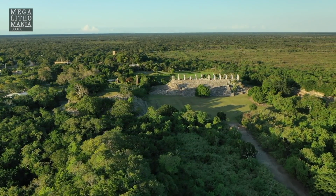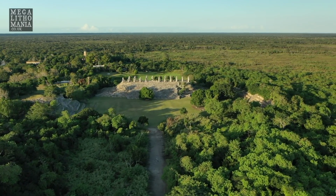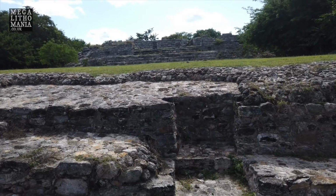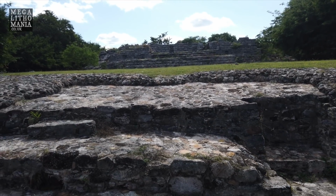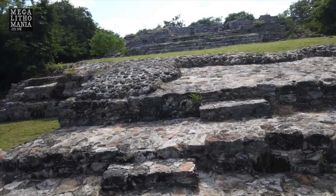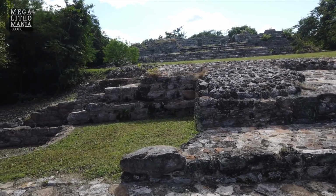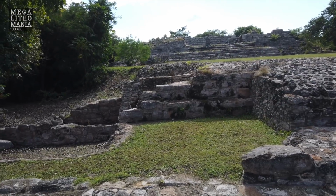And Aki means place of the reeds. And this goes back, amazingly, 2,300 years, or it could be much older. It thrived between 600 and 1200 AD, and it was really abandoned around 1450, and it declined around that time.